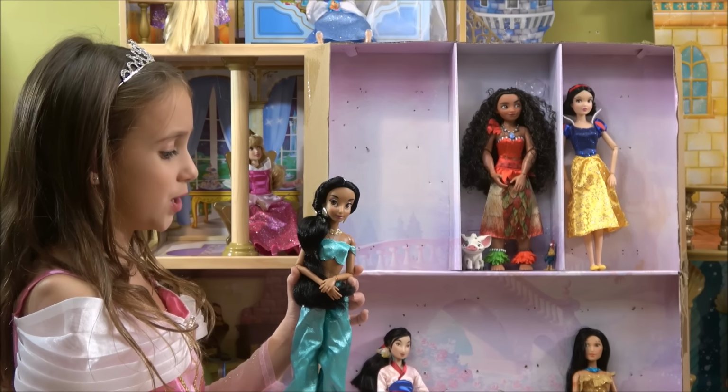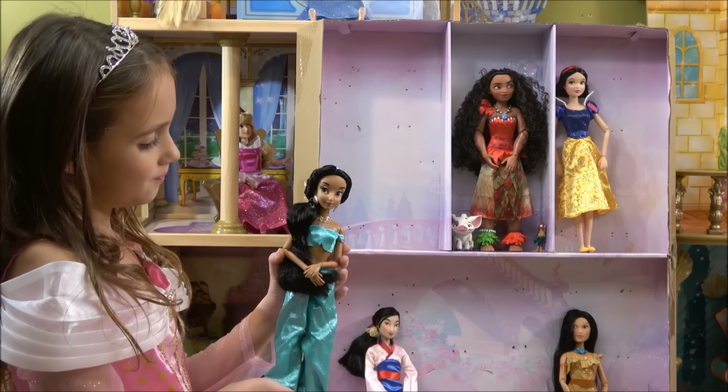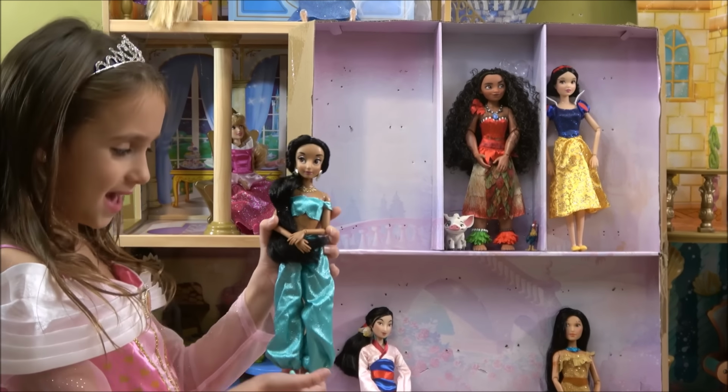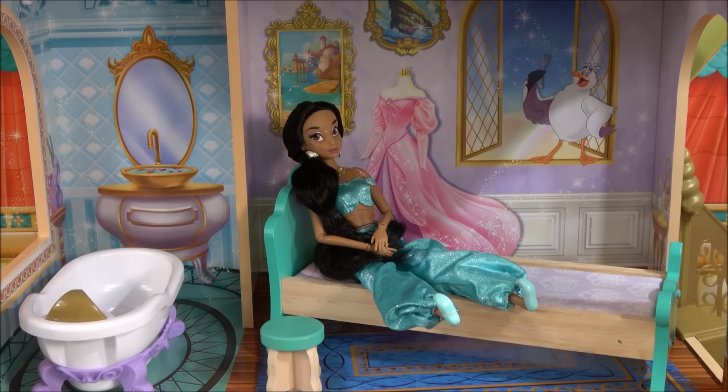I definitely don't want to go under the sea. Okay, where do you want to go? Maybe the bedroom. Okay. Oh, this is a nice place to rest, and it also has a bathroom.